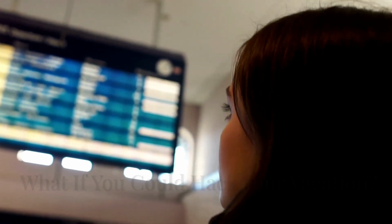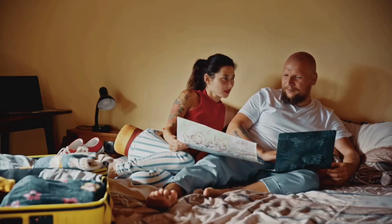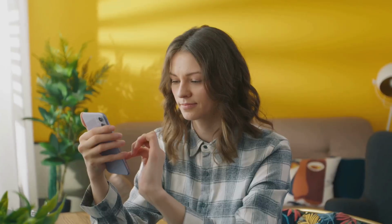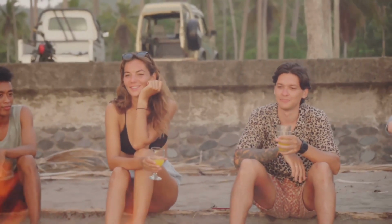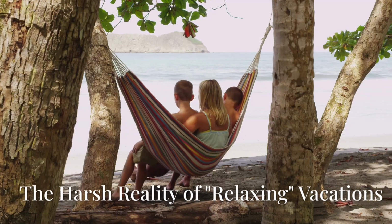What if I told you you can actually hack your way to a stress-free vacation? I know, I sound like one of those shady Instagram ads, but stick with me. I promise there's no crypto involved.